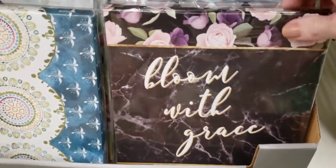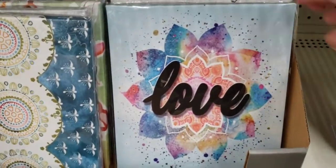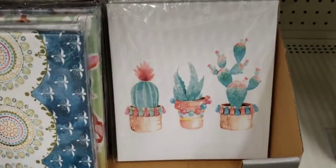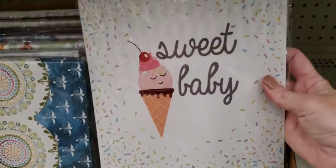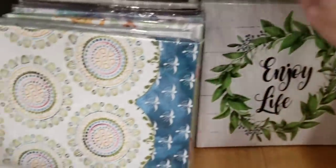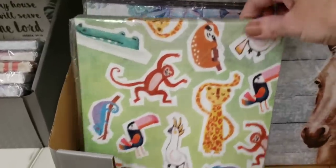Okay, I made it over here to the canvas art. I'm going to try my best to flip through as many as possible. I normally lay these out and take a picture, but they were fairly busy and I didn't want to hold people up. So that's why I'm just flipping through them fairly quickly.